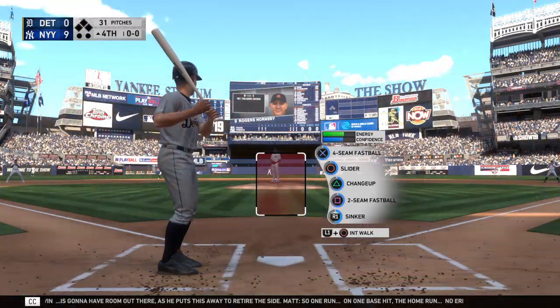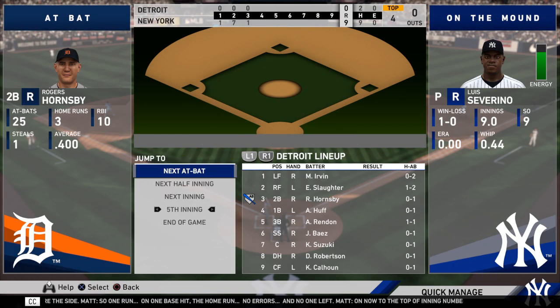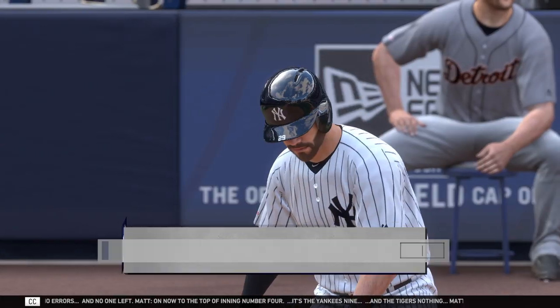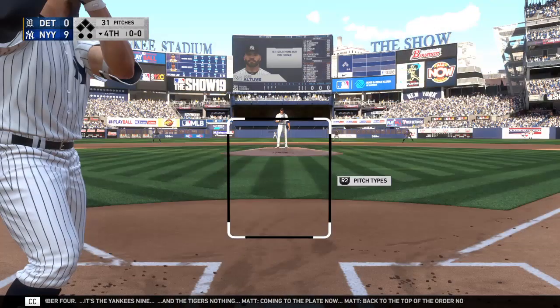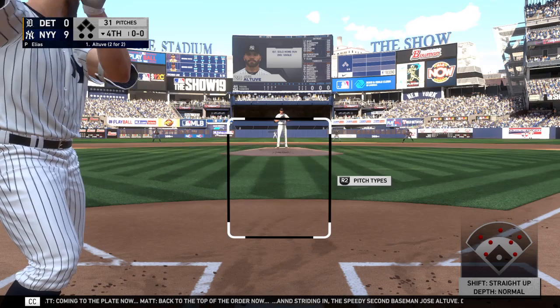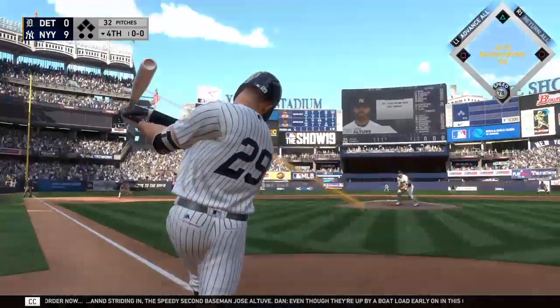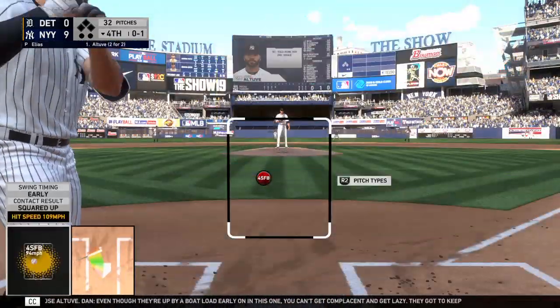Coming to the plate now, Roger. Leading off for Detroit, the second baseman, number 0. Back to the top of the order now, and striding in the speedy second baseman, Jose Altuve. Even though they're up by a boatload early on in this one, you can't get complacent and get lazy. They've got to keep the gas pedal down because this team that they're playing can strike and score a lot of runs too.